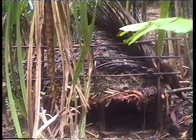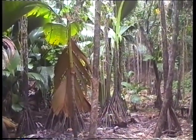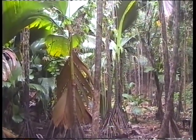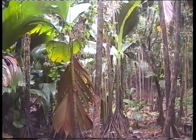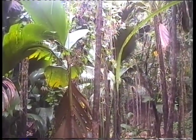Climbing palm or whatever is clearly not wanted. The effect of fruit bat feeding on palm nuts.